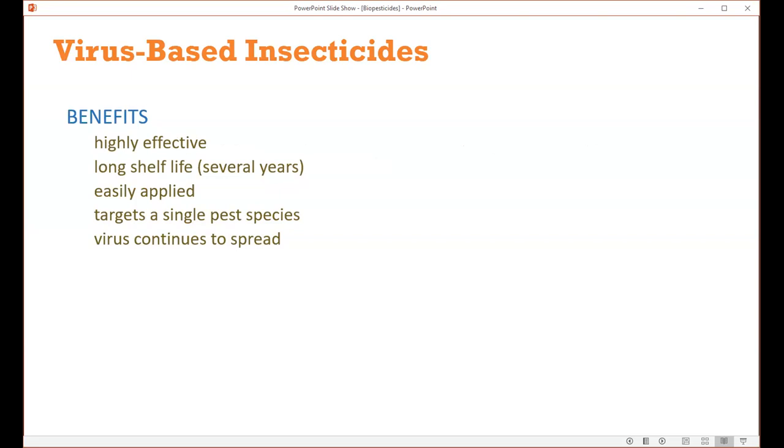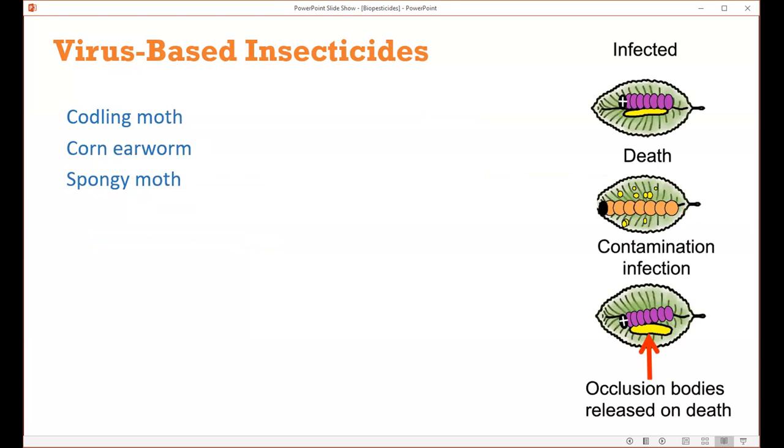And once an insect is killed by the virus insecticide, the virus will release and spread to others, just like I mentioned with the fungal-based insecticide. The downside is that these are more expensive. They only target a single species. Also, there's not a lot of these available now.